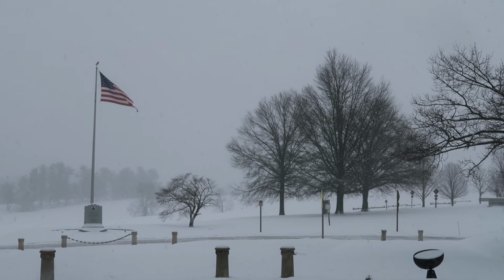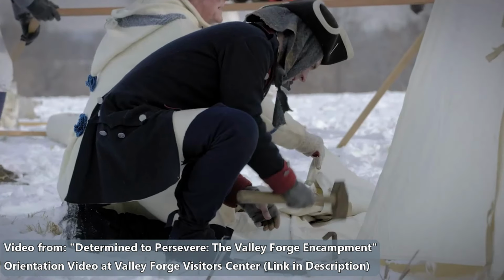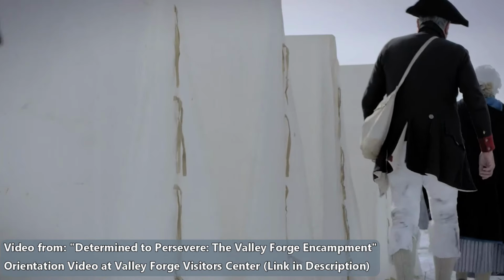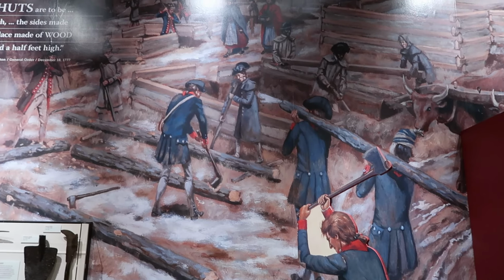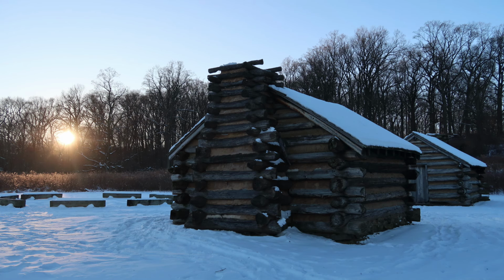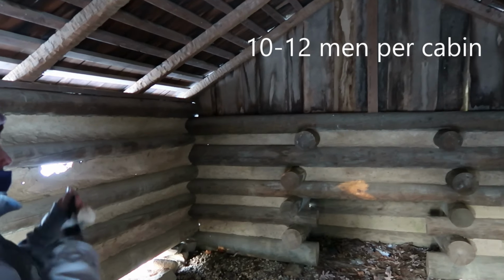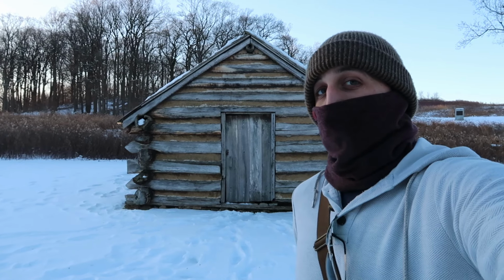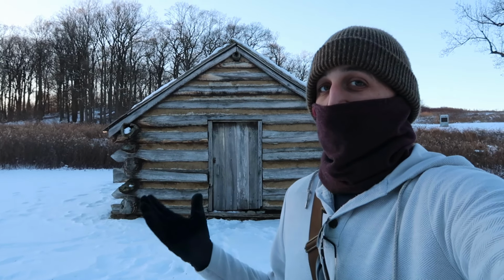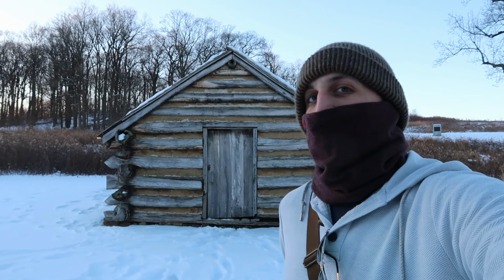With winter setting in, the first priority was to build adequate shelters, getting the troops out of their tents and into something warmer. To do this, they used what they could find, trees, felling nearly every tree in the valley and using the logs to build huts roughly 14 by 16 feet with a small fireplace at one end. These huts were damp, drafty, and generally unhealthy, with about 12 men sharing and often sleeping on the dirt floor. But they did work. Over the course of the time that they were here, over 1,200 of these huts would have been constructed. The real problem would start with the supply chain.